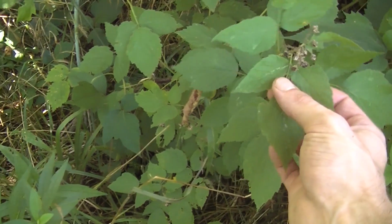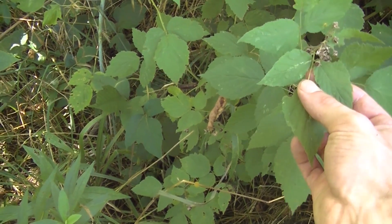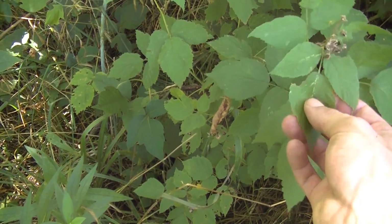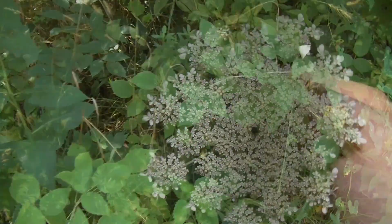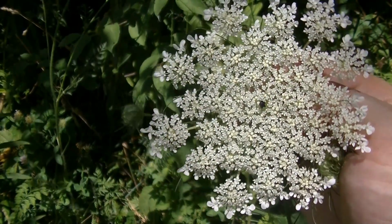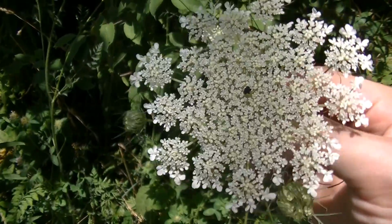There's also blackberries here. So there's raspberries, blackberries, dandelion, plantain, wild lettuce, all of that just right there in that small area. Then if we turn around, we find Daucus carota or Queen Anne's lace, also known as wild carrot.